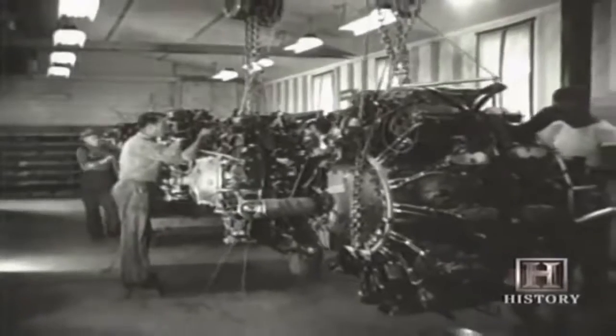Ironically, for all their insight in developing these turbines, which had to operate in a very high-temperature exhaust environment, for all that insight, they missed the significance of directly connecting the turbine to the compressor.